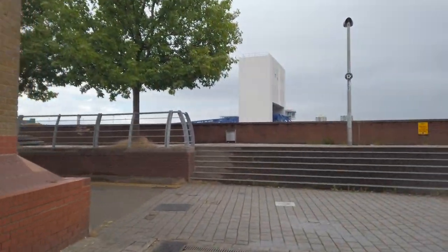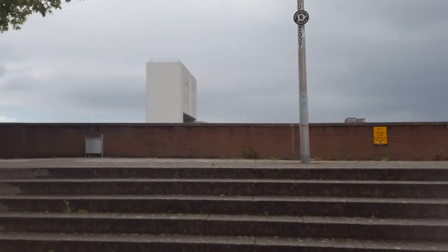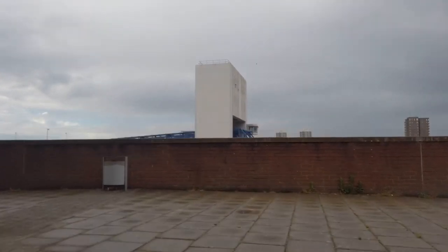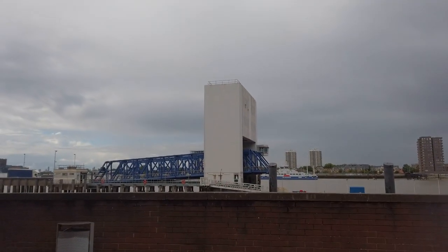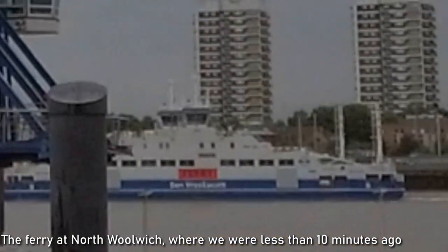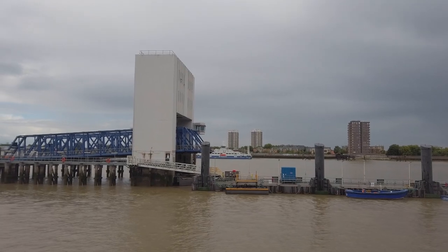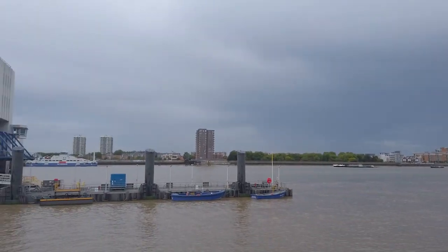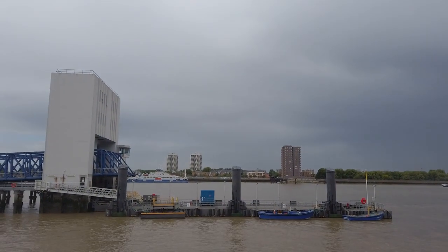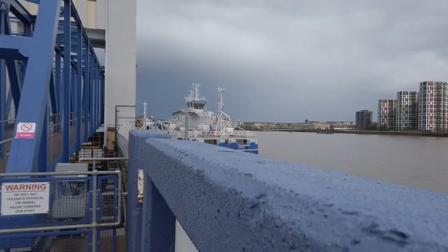Don't tell me the ferry's gone. Please don't tell me the ferry's gone. Ferry's gone. Yeah, we could have waited for that. That's probably going to leave again at 4 o'clock. Should we go back through the Woolwich Tunnel and see if we can catch the ferry at the other end? It'll be funny if we can. Looks like we've literally just missed it.